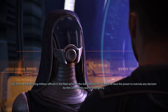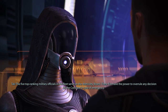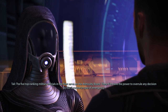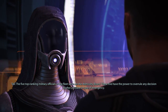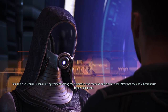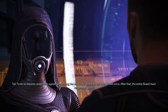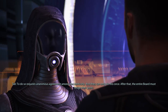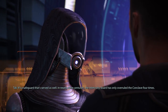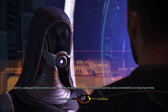The 5 top-ranking military officials in the fleet serve on the Admiralty Board. These 5 have the power to overrule any decision by the Conclave in case of emergency. To do so requires unanimous agreement among the Admiralty. And they can only do this once. After that, the entire board must resign their posts. It's a safeguard that served us well. In nearly 3 centuries, the Admiralty Board has only overruled the Conclave 4 times.